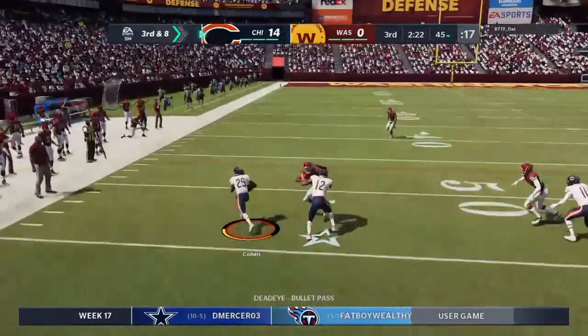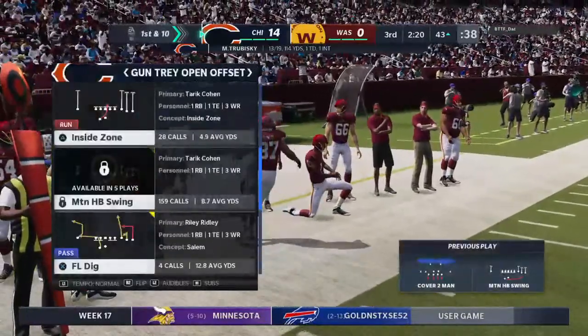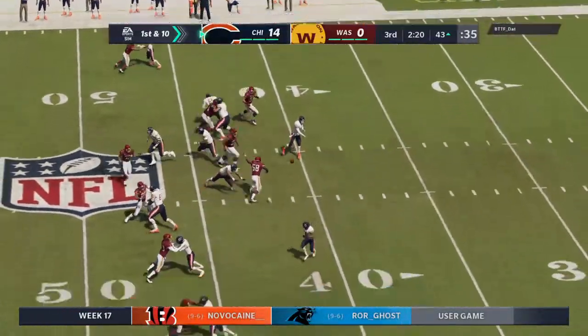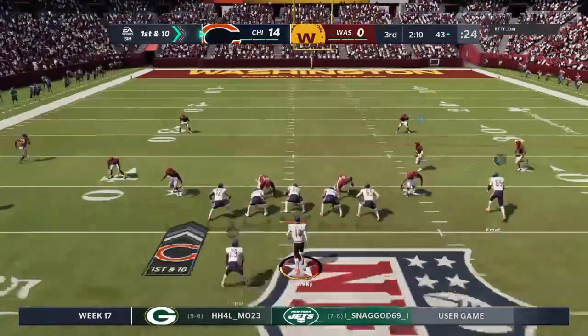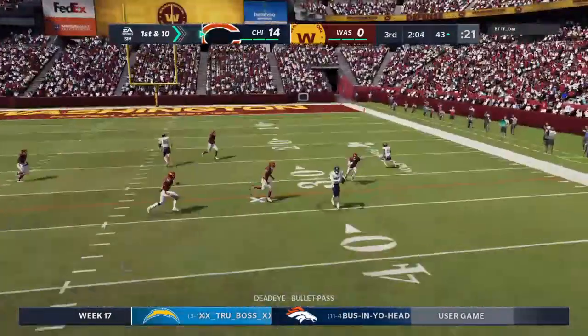Throwing here, Trubisky. And he completes it to Cohen. And he gets this to the other side of midfield across the 45 before going out. A gain there of 12 yards and a 1st down for the Bears. But they certainly had success throughout this contest, getting him the ball in the passing game, and there he picks up another 1st down. Whatever they saw going into this one, they've been able to capitalize on it, and no adjustment has been made to take it away.